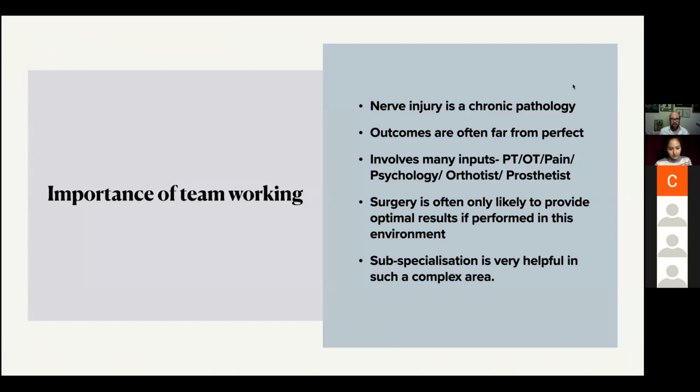So some summaries before I just go on to the brachial plexus. If there are any questions, fire in now. Nerve injury is something that can cause chronic problems, can cause problems from when it's caused for years and years afterwards. And it's not many things. A broken bone, a sprain generally get better. Nerve injuries left can go on and cause problems for ages. Outcomes are often poor because of the way they're managed.